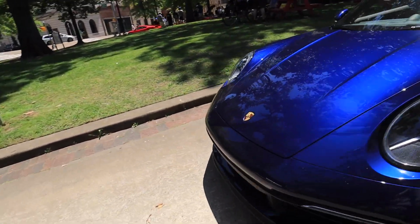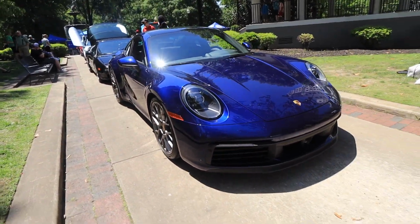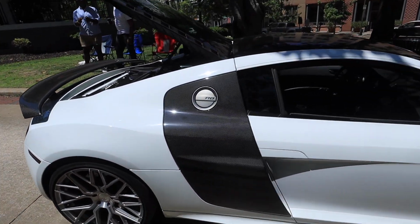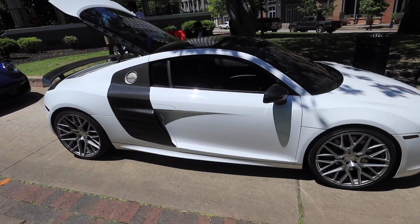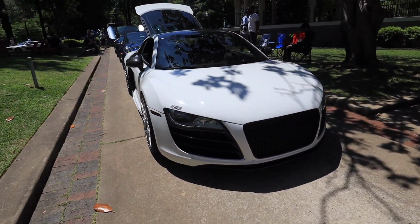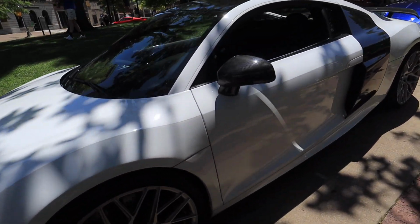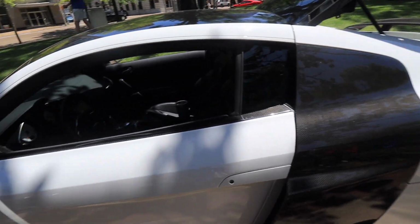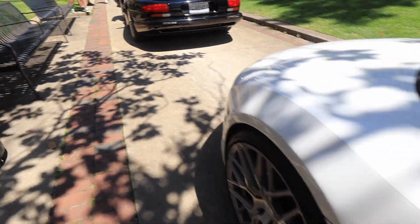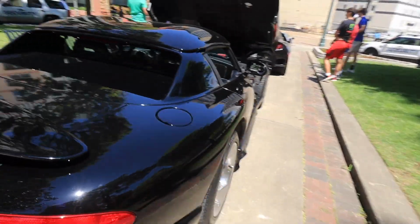Can I get some more out of you? Another R8. White with the carbon fiber wrapped around all the accents. Stick. Another Viper. Older model, but hey, it's still a Viper though.